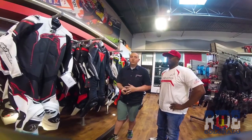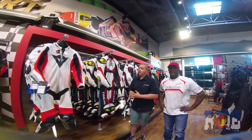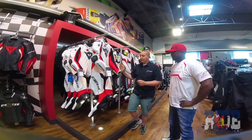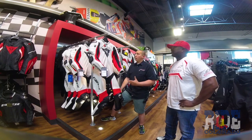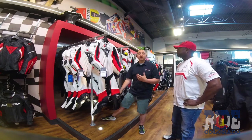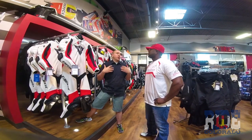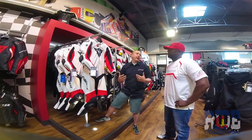Exactly. When you really want to get serious and get some protection, Dainese makes this D-Air suit. Now this thing is basically their top of the line suit. You're gaining airbag impact protection. It deploys based off of G-forces, so it can even deploy if you don't go down. But the nice thing is it doesn't have restrictive qualities, so you're not going to be in a situation where you're like, oh crap, it went off, I can't ride the rest of the race or the rest of the day.